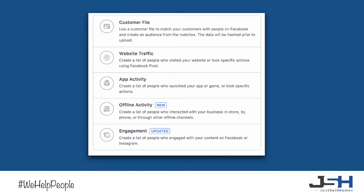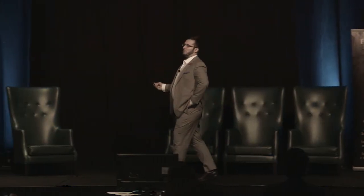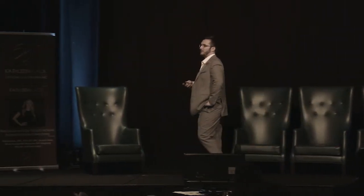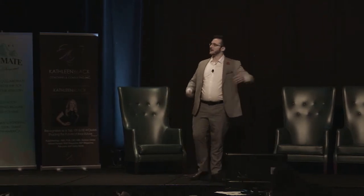And then the last one, which you can all leverage, is engagement with your page. That will actually go back in time, for about the past year, for who's engaged with your page. Whereas if you put the pixel on your website right now, it starts counting right now. But with engagement on your page, because Facebook can track that since it's their platform, they can go back in time and build that list up. So all the engagement you've had in the past can still be leveraged in the future.